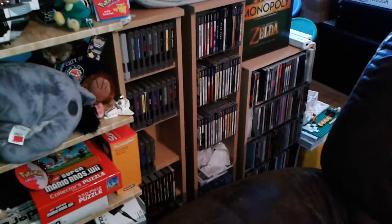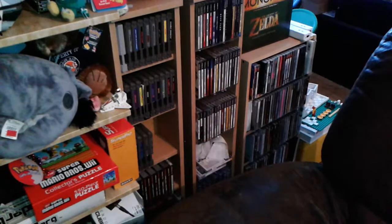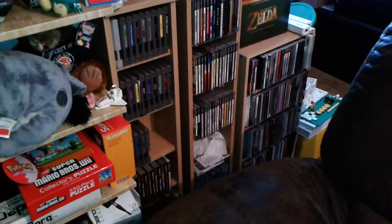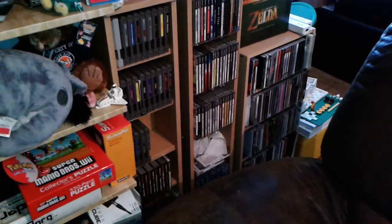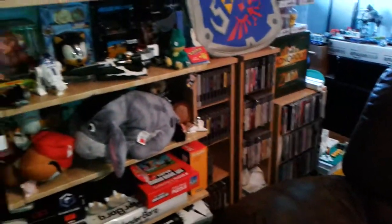And I've decided to end, for whatever reason, pointing at the shelves I didn't talk about. Kind of got basically in the CD shelves, we've got Saturn, Mega CD, NES, yada yada yada. If anyone wants to see these things in more detail, let me know and I will go through them.